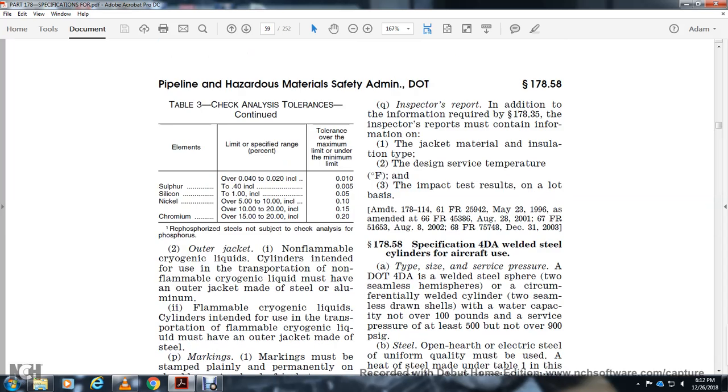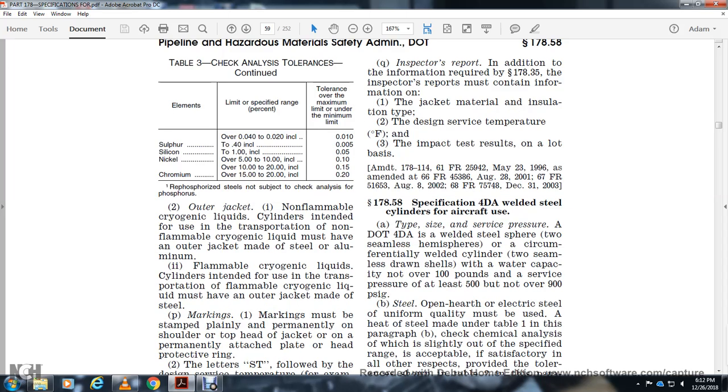Outer jacket of the non-flammable cryogenic liquid cylinders. For the use of transportation of non-flammable cryogenic liquids, the outer jacket may be made of steel or aluminum. Cryogenic liquid cylinders intended for the transportation of flammable cryogenic liquids may have the outer jacket made of steel. Markings must be plain and permanent, on the shoulder, the top of the head, the jacket, or on a permanently attached plate with the head or a ring.